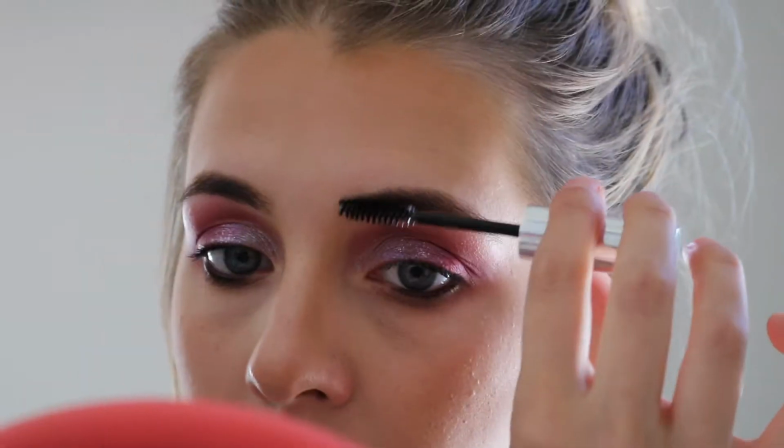So I'm not going to fill in my brows at all because I got them tinted, and that was the point of me getting them tinted. So I'm just going to put some brow gel in.